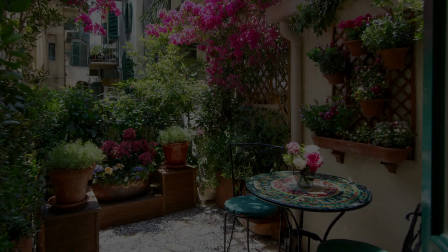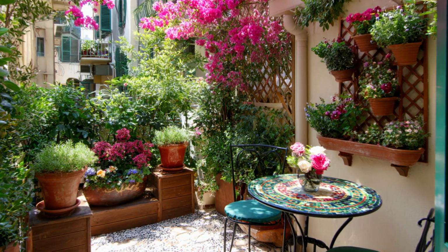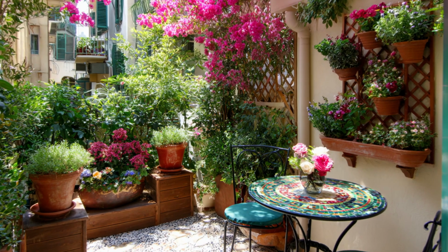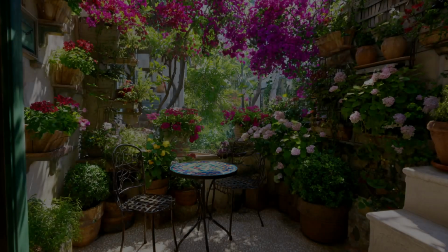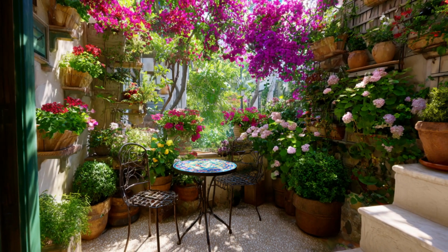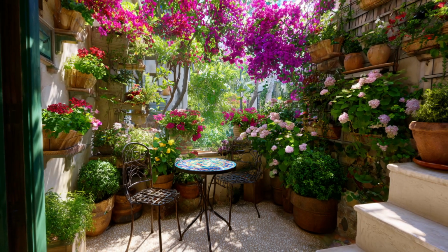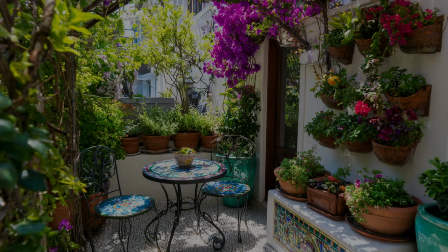Don't let the size of your garden limit your creativity. Vertical gardening is not just a solution for tight spaces. It's also a 2025 trend that adds height, movement, and visual appeal to your yard. For Mediterranean flair, use wrought iron trellises or lattice panels to grow climbing plants like jasmine or bougainvillea. You can also hang terracotta pots or wooden crates filled with herbs like rosemary and thyme.